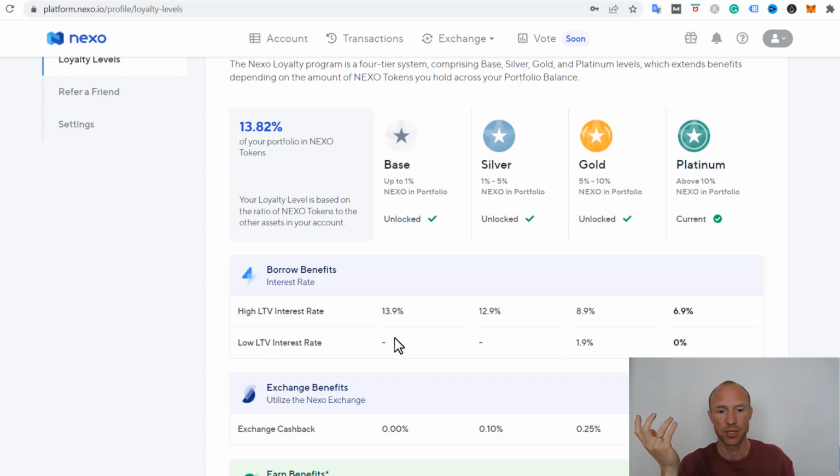The LTV option is not available for the base and the silver membership currently as of recording this video, but you can check that out. It's just something to consider. If you do not want the Nexo token, still you can borrow the exact same way. You will just pay a bit higher interest. So that's just something you need to consider when you decide what to use the assets you get or the cash you get when you borrow against your cryptos for.